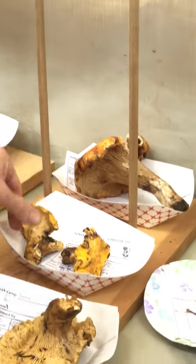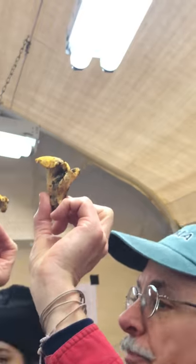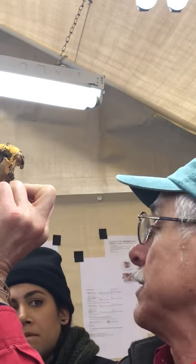Our real thin section here is our chanterelle group. Here's our classic California chanterelle. Very pretty specimen here. I found that. He didn't eat it. He left it on the table. Thank you. He ate the others.